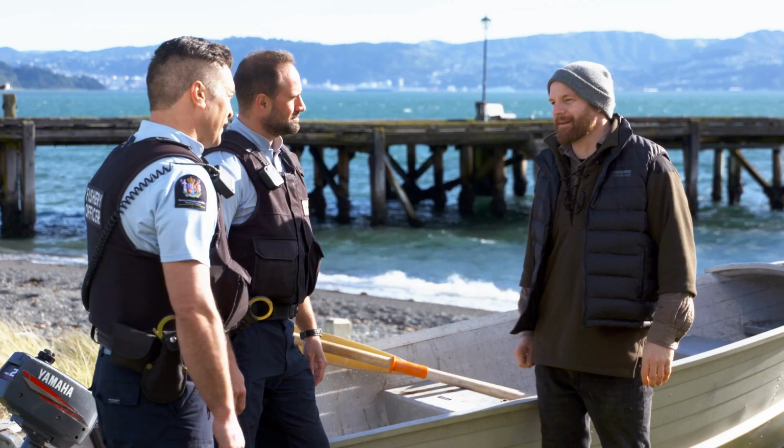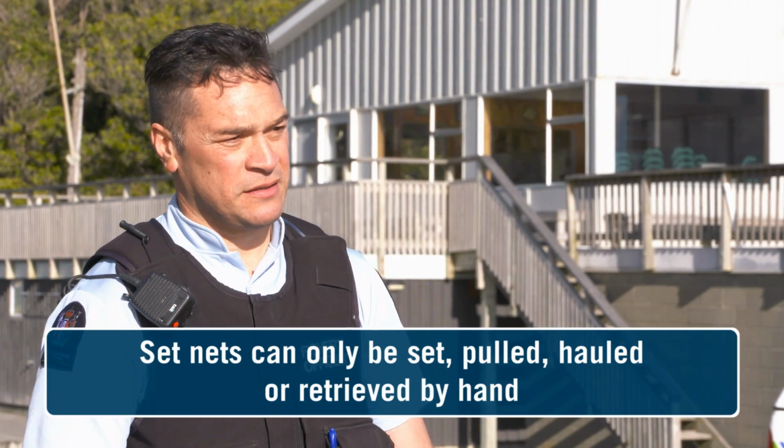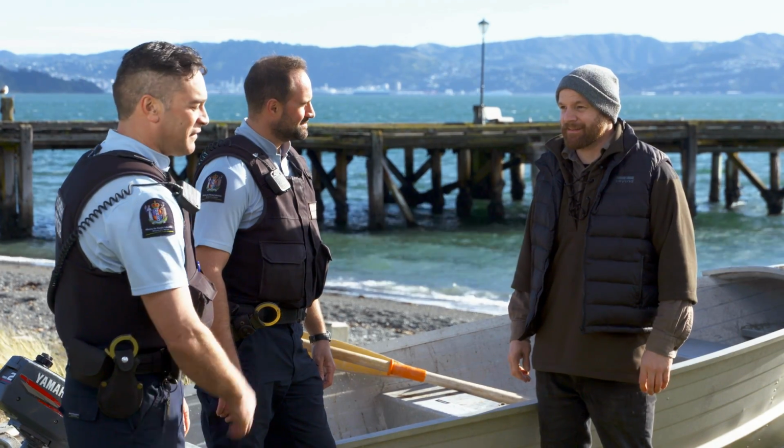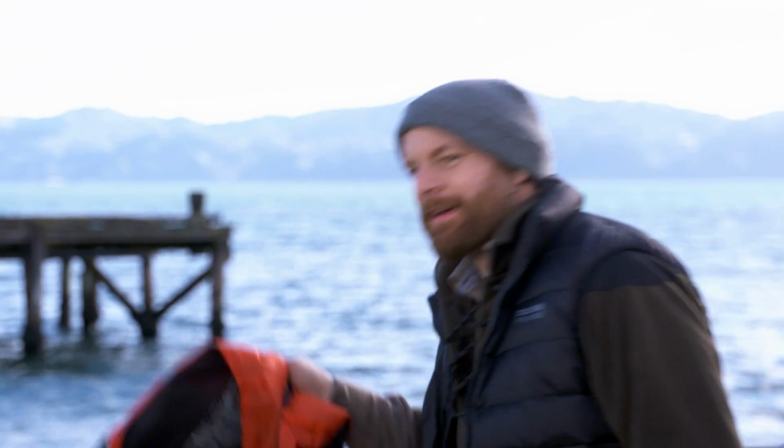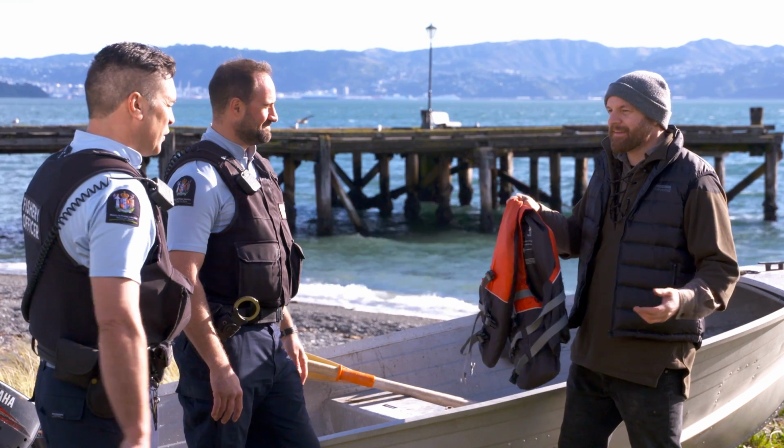Ah, I forgot, I was going to bring a winch so I could pull up all my kaimoana. Hold on, Richard. You can't use a winch. Nets can only be set, pulled, hauled or retrieved by hand. Oh, good thing I forgot that then. Well, here's one thing I do know. What's that? You got to wear a life jacket. Nice one. So am I all set to set net? Yeah, mate. You're good to go.